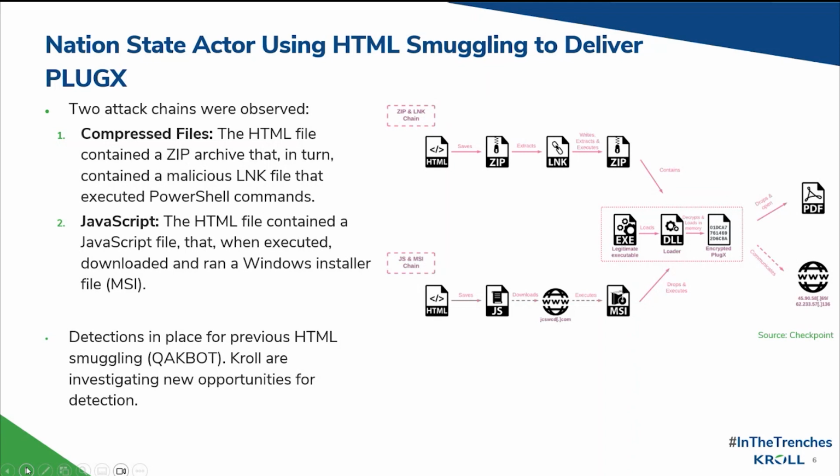And looking back at HTML smuggling, in December last year, we observed a similar technique, in the form of an HTML-embedded zip file used to deploy QuackBot, very similar to the chain at the top there, except it was a zip that contained an image file that then contained an LNK. So very similar chains, but again, variations in this new campaign.